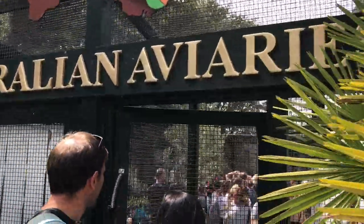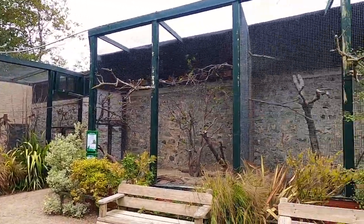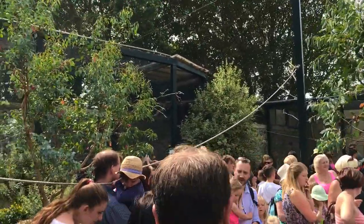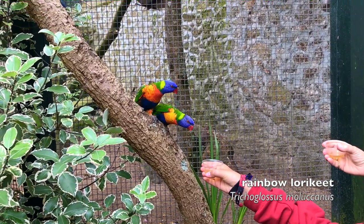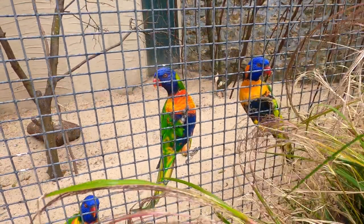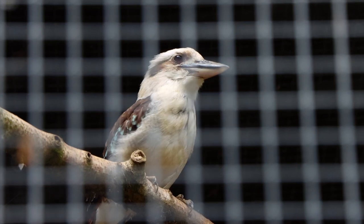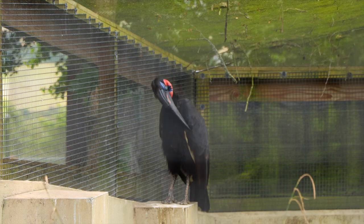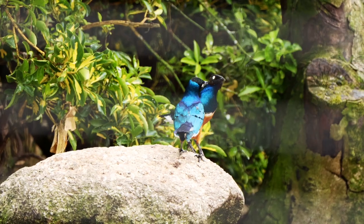In the Australian aviary, you can hand-feed rainbow lorikeets and see other birds from down under, including laughing kookaburras. Abyssinian ground hornbills and many other exotic birds are housed in richly planted aviaries. I am delighted by the diversity and beauty of the exhibit.